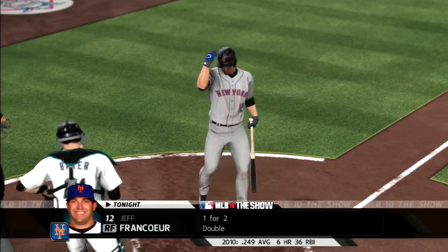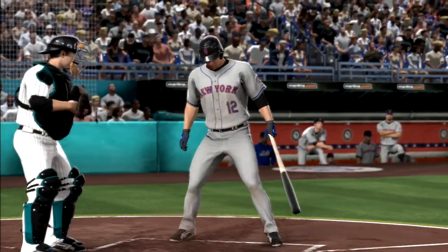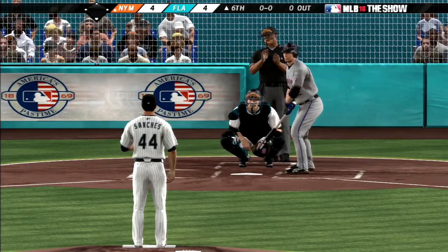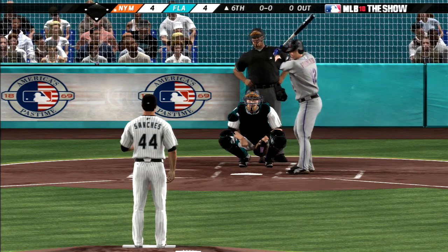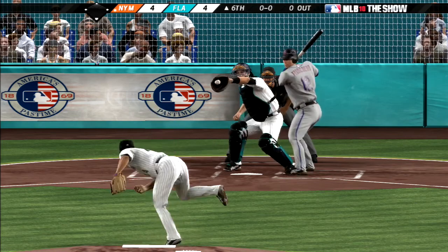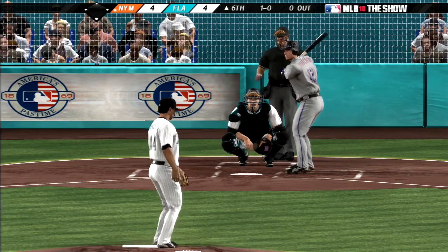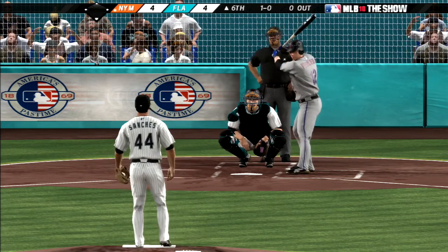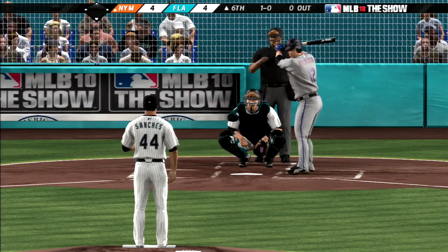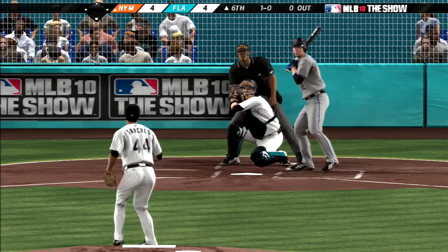Jeff Francoeur will get things started here in the top of inning number 6. And they start him with 1 high and away for ball 1. And now after that 3-run inning tied the game, let's see if these guys can make some noise of their own. Here's the 1-0. And he misses low with it, 2-0.